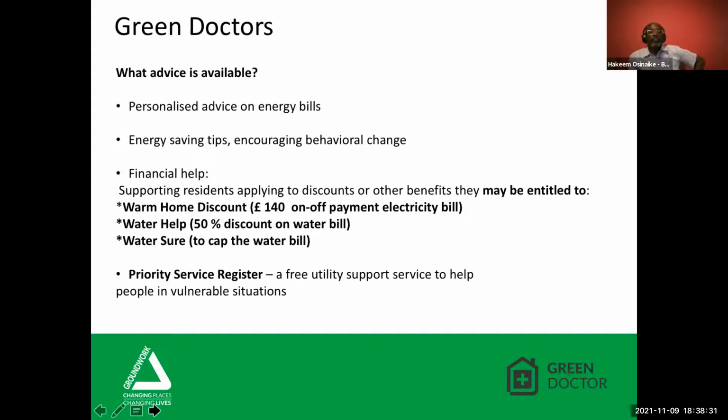What advice do we give to residents, and what support? Well, we give personalized advice on energy bills. Usually switching providers or switching a tariff was the best option to save money, but because of the actual energy crisis, it is not always the best option. So we look at the options on a one-to-one basis with the residents. We also share personalized tips on how to save energy in the house.